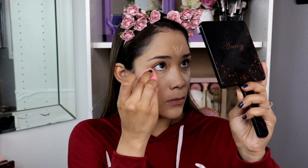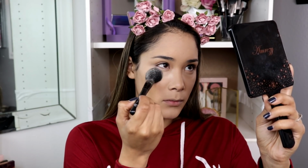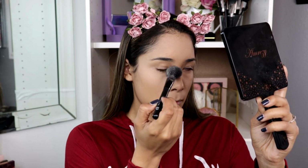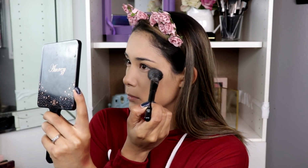And then to set them, I know I didn't mention this powder in my previous video when I told you guys about translucent powders or any setting powders that don't give you a camera flashback. This one doesn't, the banana powder doesn't, and the Laura Mercier translucent powder doesn't, but a lot of other ones do. So I'm going to be using this one from CoverGirl Clean Professional Loose Powder in the shade Translucent Fair, and apply that with the e.l.f. Cosmetics blush brush under my eyes, on my forehead, and on my chin.